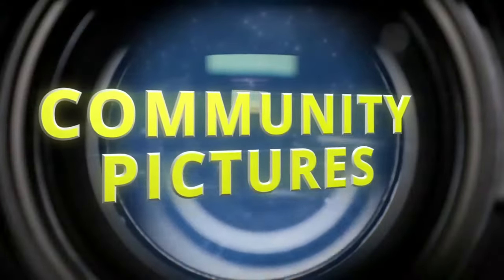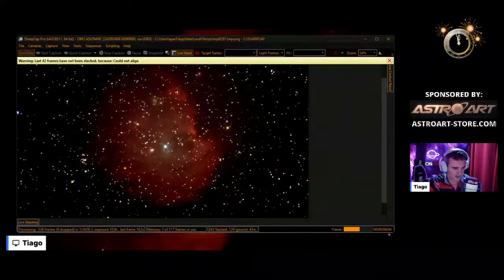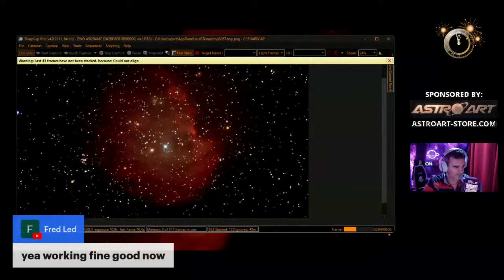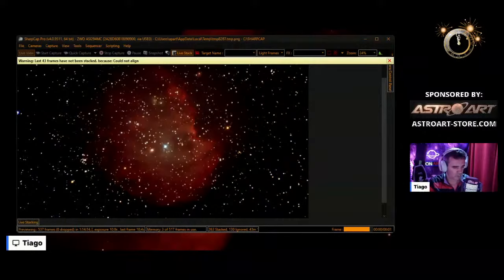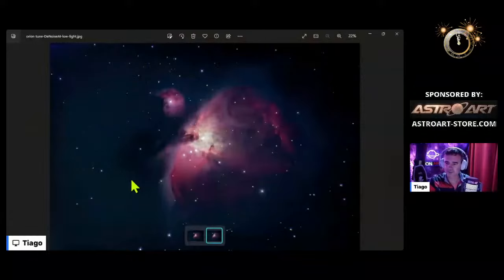So let's see. Community pictures. I will start with the one that I want to show you, from Fred Led. Fred Led sent us the Orion Nebula. It was taken with a 6-inch Virtuoso and the AZ-183MC, tuned with Topaz Denoise, and it's beautiful. With a 6-inch Virtuoso, the one that is behind me.